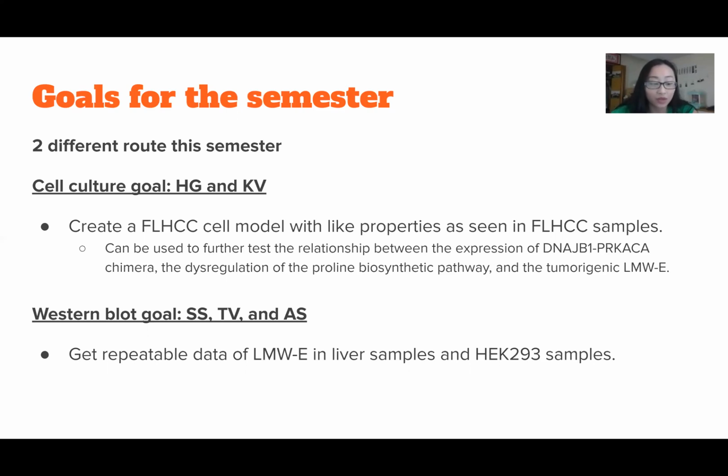And like what Stick said, we care about creating a cell model because we have limited samples. Also, right now we predict that this disease, FLHCC, occurs in stages. So with that, we don't know the background of the samples, and we don't know what stage they're at. If we had a consistent model, it could give us a better understanding of our data and how to analyze it. Because if we just continue testing on FLHCC samples that we receive, it might be harder to interpret since we don't know the background of it.